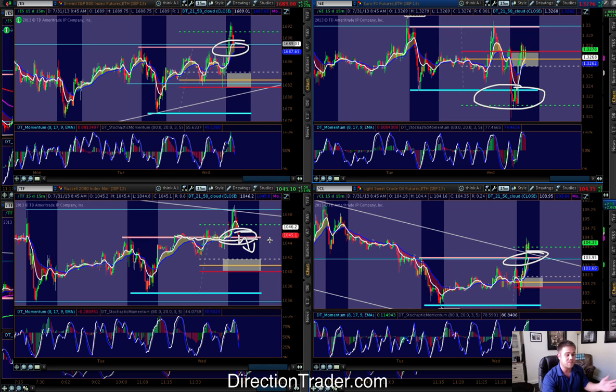A pullback is typically what I would take in that situation, and just wait for it to get down to retest the price levels. So, that being said, we'll look at the euro. We actually looked at this live and traded this live in the market today. What we were doing is the exact same thing in the opposite direction.